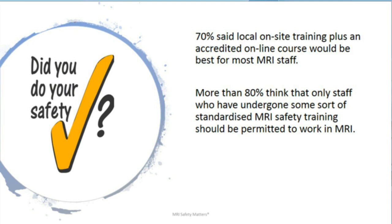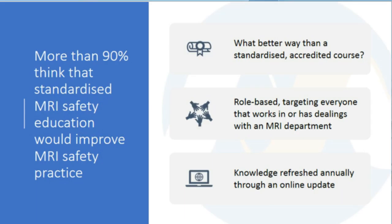And when it is, we only want to work with colleagues who have this knowledge. This makes complete sense, doesn't it? Why would we ever choose to work with anyone who does not understand all the risks? Why would we ever want to compromise our own or anyone else's safety by working with such people if we can educate them? What better way than an accredited course which is role-based, aimed at all who either work in or have dealings with an MRI unit? Then we could perhaps make the case for the need to make such education mandatory and ensure that such staff knowledge is kept updated annually.